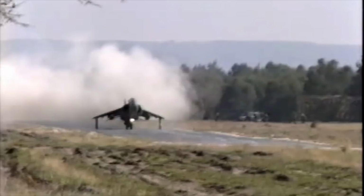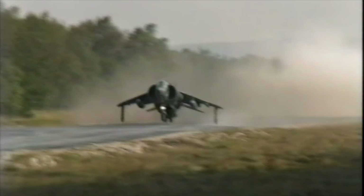And then at a predetermined speed, the pilot smartly lowers the nozzle lever to 50 degrees to vector the thrust downward and lift the aircraft off the strip. You can see the amount of dust and debris that's thrown up behind it. And once clear of the trees, the pilot slowly rotates the nozzles aft, accelerates, and then retracts the gear and flaps.